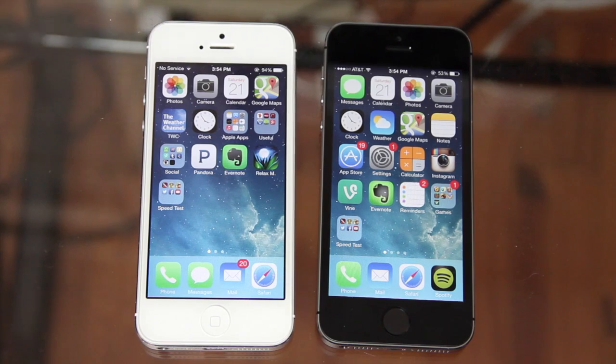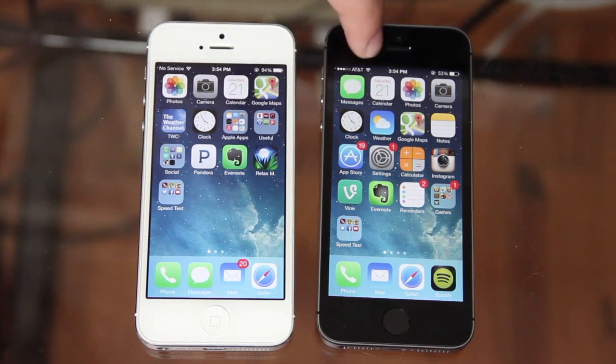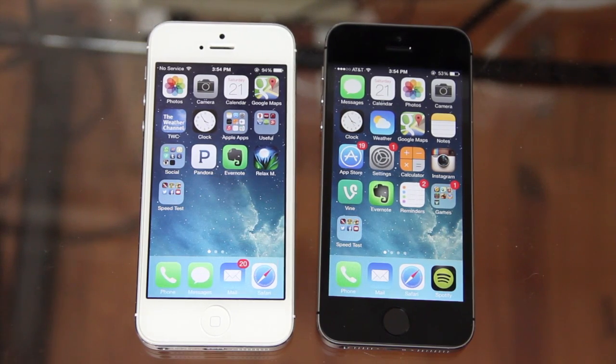Now the iPhone 5 and 5C have Apple's A6 chip, which is a 32-bit chip, and the iPhone 5S has Apple's new A7 chip, which is a 64-bit chip. So what we're going to be doing is putting these two things head to head, and we're going to see what apps and games open up faster, if pages in Safari load faster on it, and we're also going to be doing some rebooting. So we're going to turn it off and turn it back on.